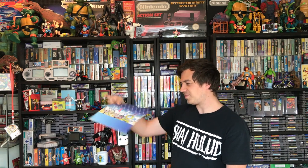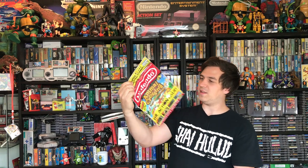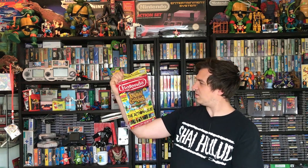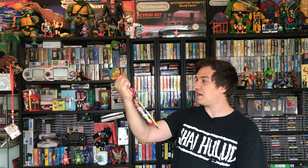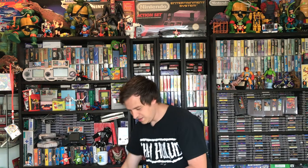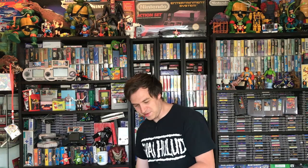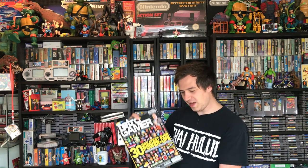Yeah, and it's cool that all of the extra cardboard and the arts and crafts stuff is still in there. This one is still sealed in the package, apparently. So an Animal Crossing official Nintendo magazine. So yeah, Paper Mario. These are actually pretty good covers. Thanks so much, Sam. Oh, and a Retro Gamer.